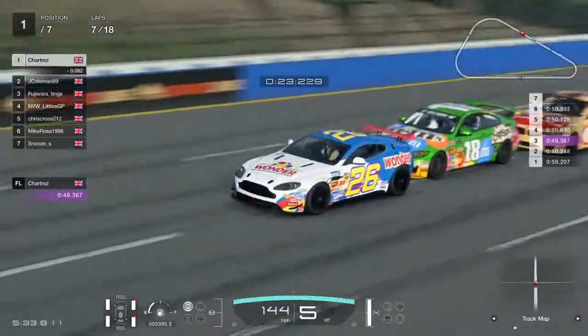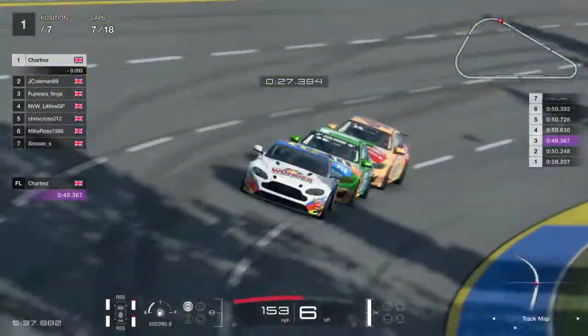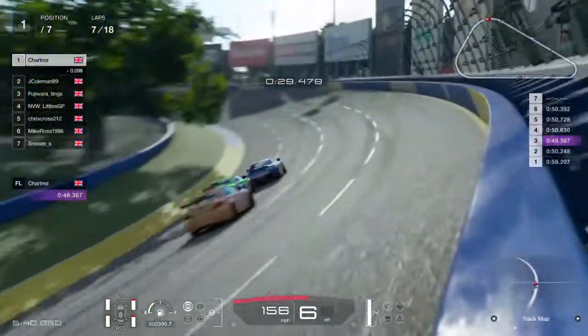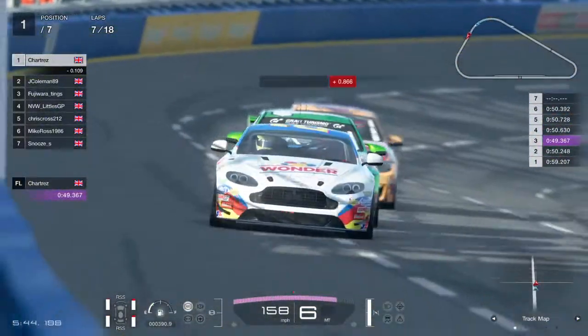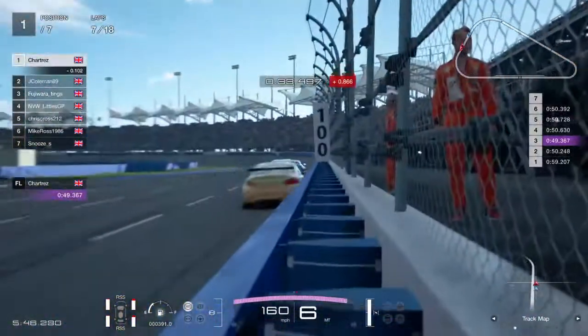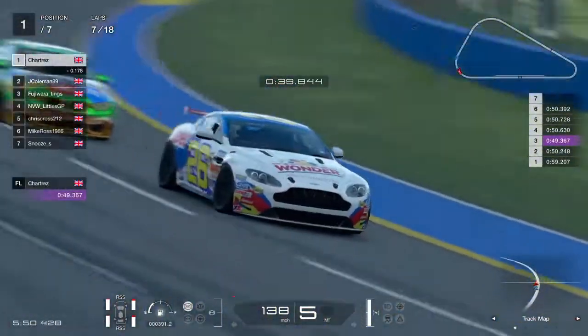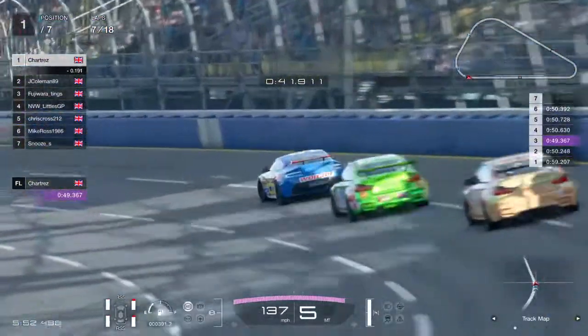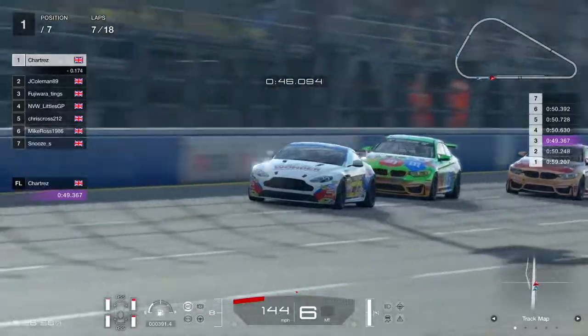Look at this. Look at this. This is amazing. So, Dan's done a 49.3. That is so quick. Shows what the tow can do. It's a phenomenal drive for Dan. So these three are making a break now. They're doing the sensible thing. They say, right, we're not going to squabble. We're going to try and make a break here, get a bit of a gap, and then we'll fight this amongst ourselves. Dan's leading. Aston is strong.